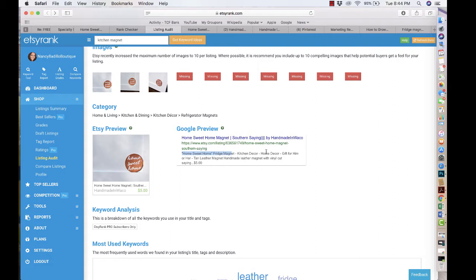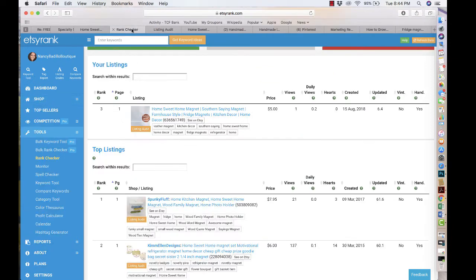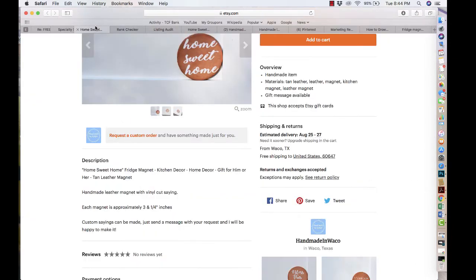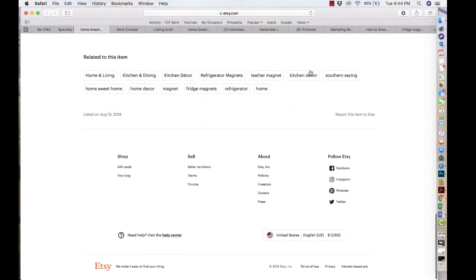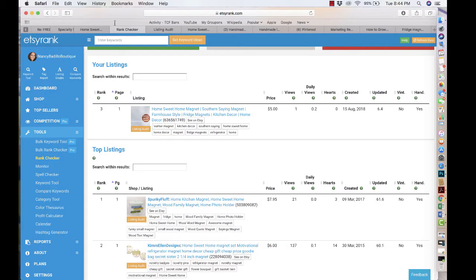And then you want to write a really good, enticing meta description that's going to make someone click on the link and make them want to buy your product. So that's the first thing you want to do. And then afterwards, you want to come to the bottom and put all 13 tags at the bottom. I did check your categories earlier, and you did do them correctly.